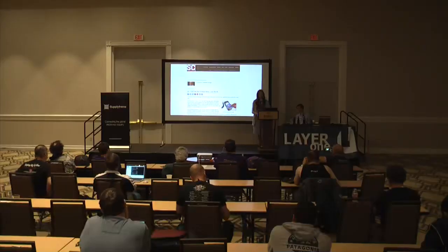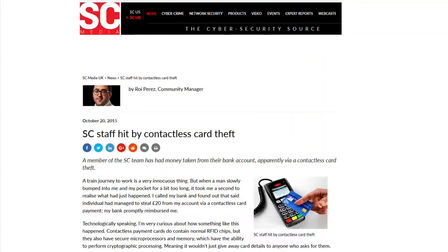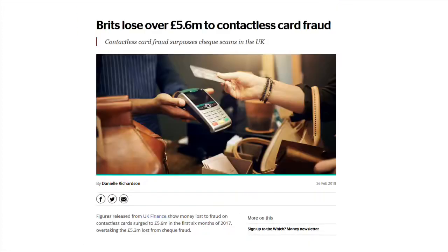But something interesting happened, which is between the period of 2015 and 2018, there weren't really that many reported cases of fraud associated with contactless. Sure, there were many academic examples of attacks that were focused on this area, but not so many confirmed cases in the media. Come round to 2018, and there's a report in the UK of losses up to 5.6 million associated with contactless. So why exactly is this happening?